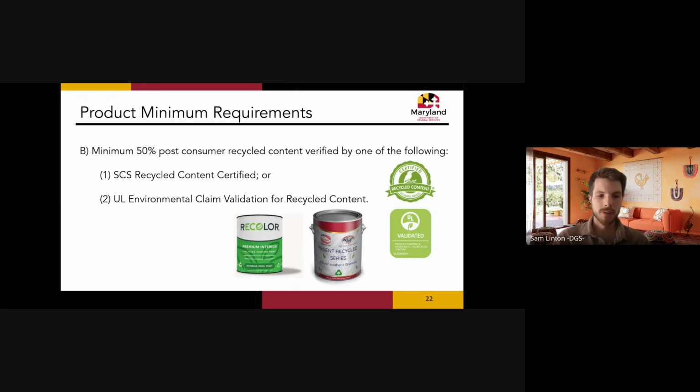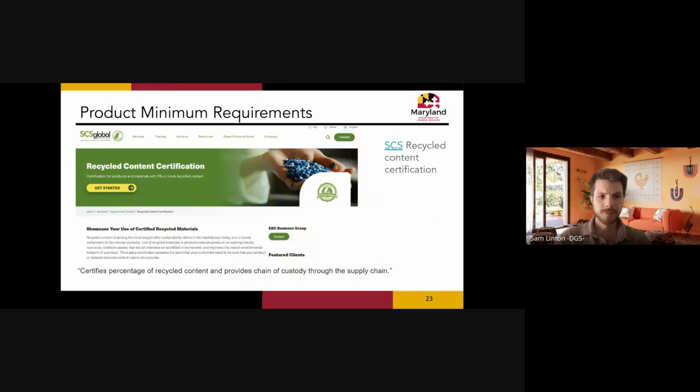And there are products out there that include recycled paint. Paint can very much so be reused because it has a relatively long lifespan that it can be reused a second time. So this is just a snapshot of SCS, the one that verifies the recycled content. What they do is they certify the percentage of recycled content, and they provide that chain of custody through the supply chain. And Vicky is sharing these links as well.